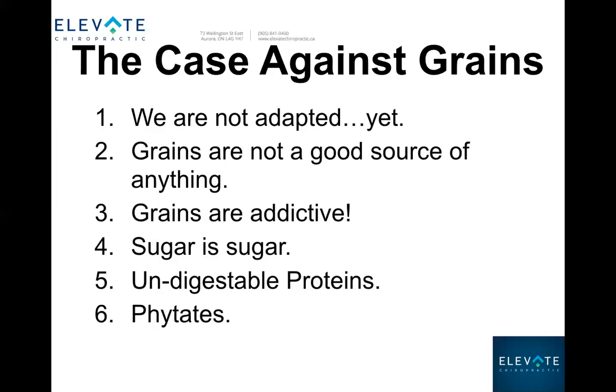Grains are highly addictive because they're converted into sugar as soon as they touch your tongue. Salivary amylase in your saliva will begin to break down grains into simple sugars, just like eating chocolate bars. So sugar is sugar, and it will raise the inflammatory response. Grains have undigestible proteins, and they have these things called phytates. Phytates are anti-nutrients found in grains, and what they do is bind to other nutrients so that you can't absorb them, and then they're excreted.